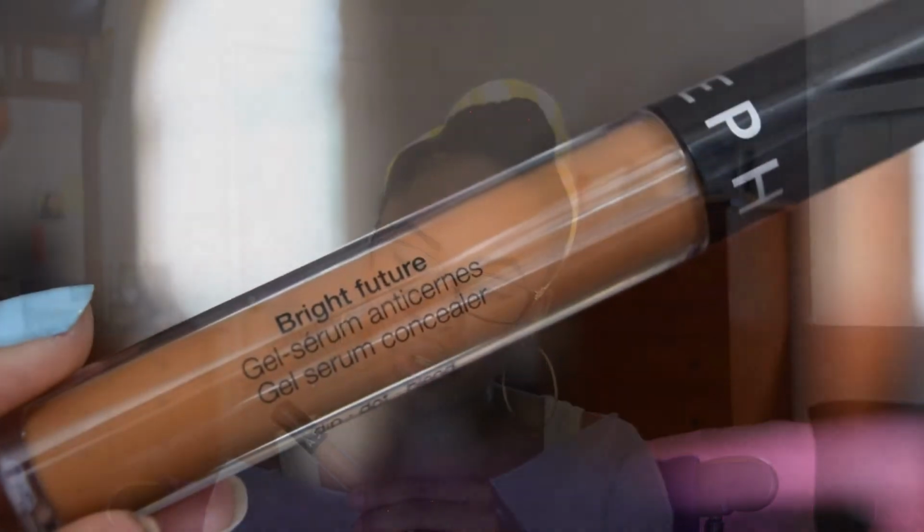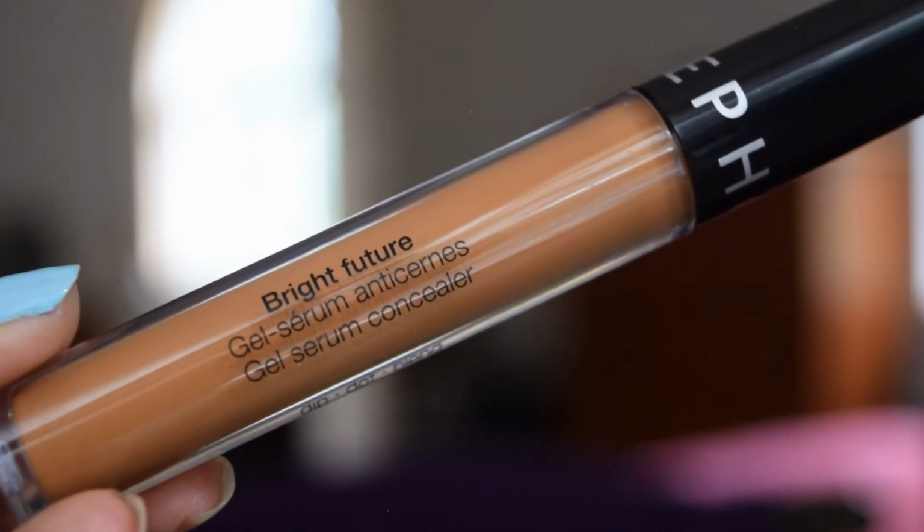So what I did was I went online to try to find something that was similar to this, but was actually smart enough and inclusive enough to have enough for everybody. And I came across the Sephora Bright Future Gel Serum Concealer. Now this Sephora serum concealer, you do get 0.14 ounces, so it's a little bit less, and this is only $14, so that's amazing. So you get a little bit less, but it is a lot cheaper, and this comes in a beautiful 26 shades. 6, 26. So you've got a whole 20 more shades in this one. So Sephora, well done. Well done.